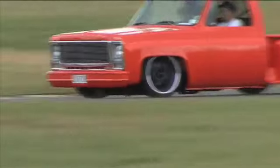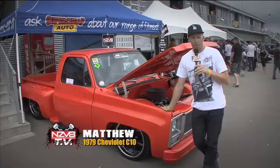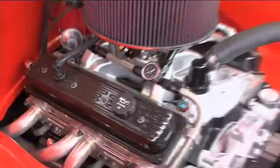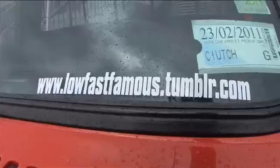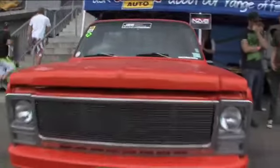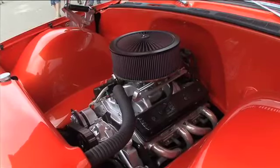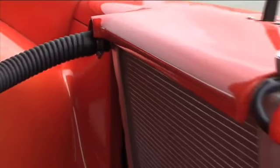This is Clutch, a former NZV8 cover car. My name's Matthew Elliott from Tauranga. It's a 1979 Chevy C10. It's got a GM ZZ383 crate motor. Brought it in from the States. Me and my mate Klaus, who was working at Iron Ride Customs in Te Puke, came up with the concept, and he did all the fabrication, all the metalwork, spent about 400 hours in the engine bay, smoothing it all out and hiding everything.